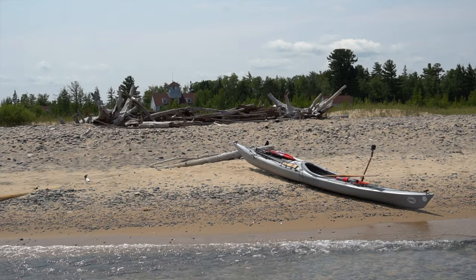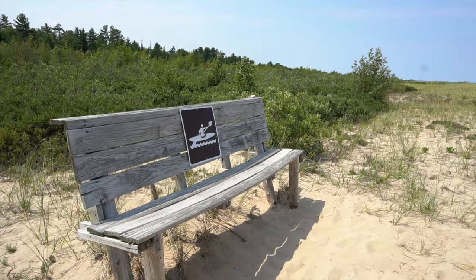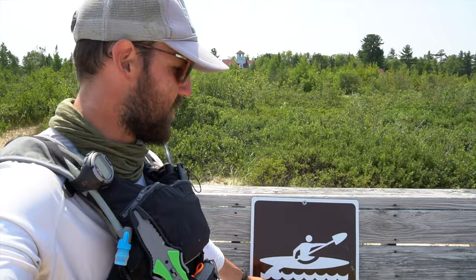Back on land already. About midday, flies are already attacking me, but this is my second lighthouse of the day. This is the Vermilion Point Lighthouse. And there's actually a kayaker sign. I guess that means I should sit here, eh? I don't know why they're shoveling instead of using a paddle, but in a whitewater boat. But hey, use whatever you got, right?